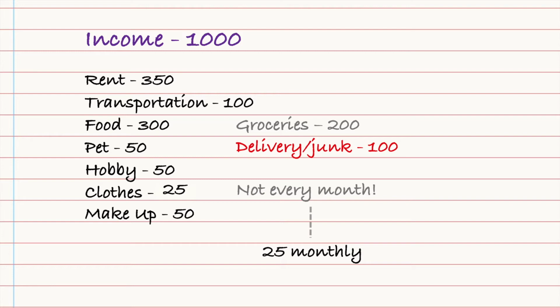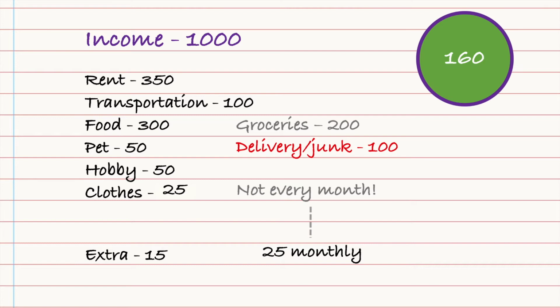Same with makeup. I'm not really sure anyone needs 50 a month for makeup. And let's say our imaginary person is doing that. So we are going to cut it off and instead create a new category and call it extra. And we are going to put 15 a month for our extra expenses that include makeup. So if we count all of it together, it turns out that we have 160 of free money that we can save monthly.